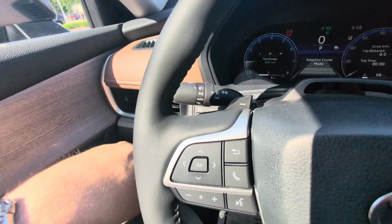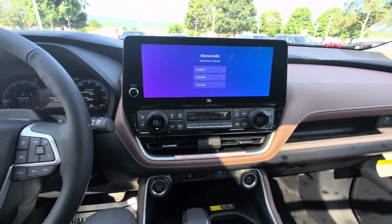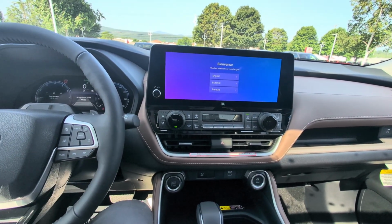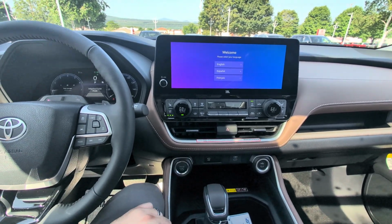Let's turn everything on so we get an idea what they look like when we get out. But let's look at what we have going on over here. So in the center here, you have dual zone, 3-zone climate control, heated and ventilated seats for you and the passenger, windshield wiper deicer.